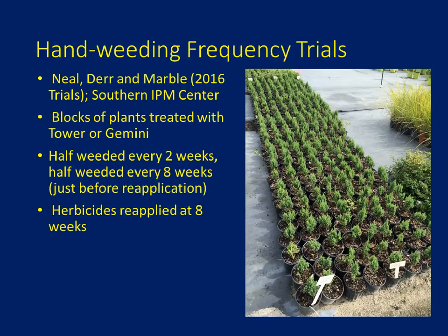And now I'm going to go into a project that I was able to take part of back in 2016, 2017. And this was a project led by Dr. Joe Neal and Jeff Durr. And this was funded through the Southern IPM Center. And I did this trial. We had it at several different states in North Carolina, Virginia, and then also down in Florida. I'm going to share with you the results that we got down in Florida.